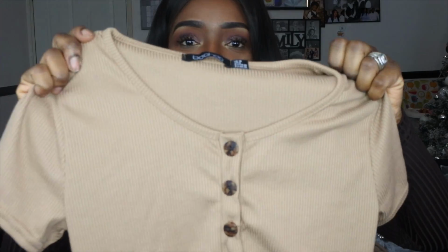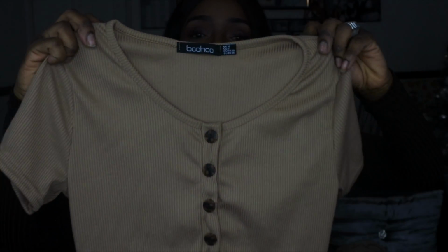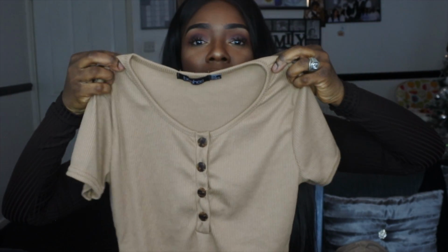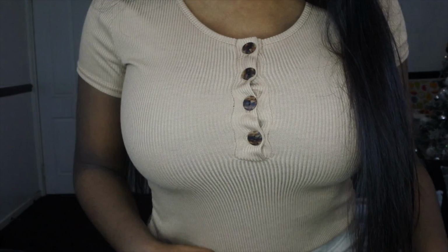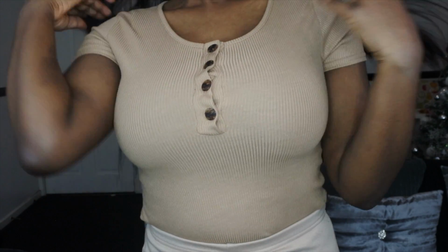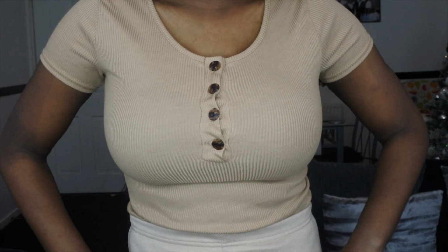Okay, so the next thing I bought from Boohoo is this, another bodysuit. It's ribbed as well. It's got the little lines in it. I don't know if you can see properly. It's a bodysuit. I got it in a size 10 from Boohoo. I'm in love with this colour. It's just a nude. So here is the top. Here it is right here. Round neck, fitted jersey rib.